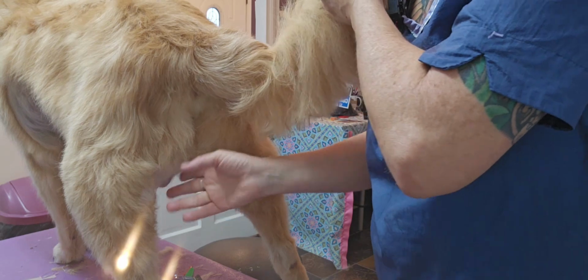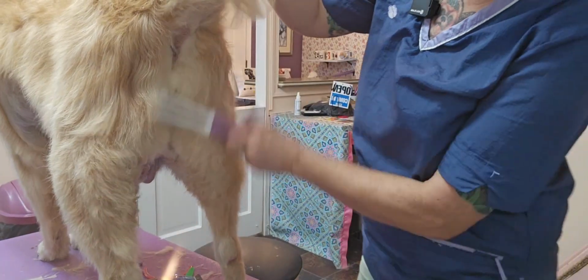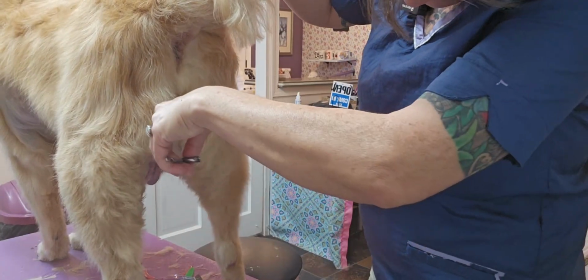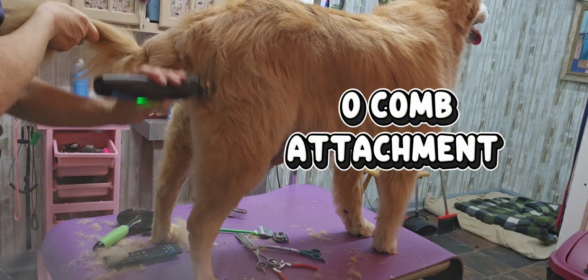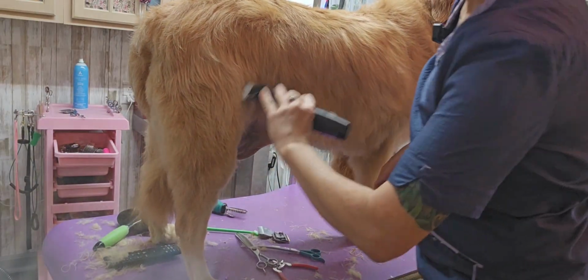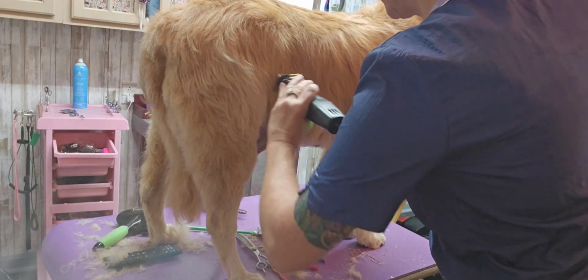He's got some hair missing in here. I guess where they shaved over here, where they shaved his belly, it looks a little uneven, but I'm just going to neaten it up a little bit. I'm using a zero comb attachment just to skim off all the scraggly hairs.